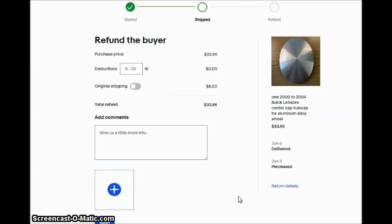And this is the screen that will come up. This is all new. Here is the purchase price of $33.96. Now here we have deductions, anywhere from 0 to 20%. I have not used this window, and I'm not 100% sure if I could, even if I wanted to. I do not charge a restocking fee. Now here you can see original shipping through priority mail was $8.50. It is not toggled on. If I wanted to give him the shipping back too, I would just toggle this over and he would get the shipping back, but that's not happening.